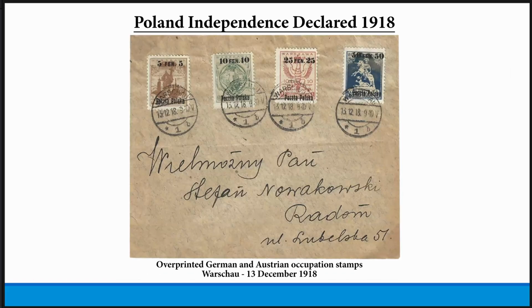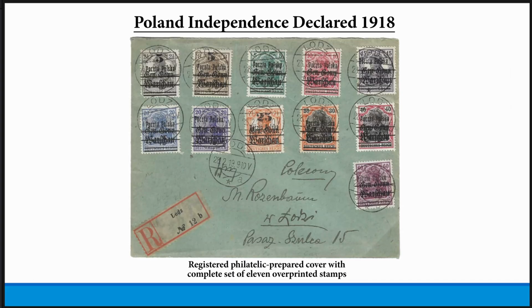And here's another example, this is actually Scott 10 through 13, I believe, the first issues, Warsaw Post, but overprinted for general use in Poland. And as you can see, these stamps came out just right after Armistice Day on November 11th. And again, this is another example of Polish Post overprinted on general government.